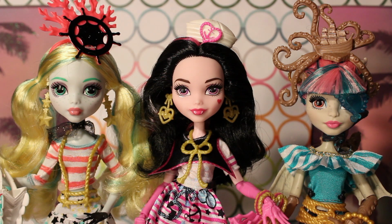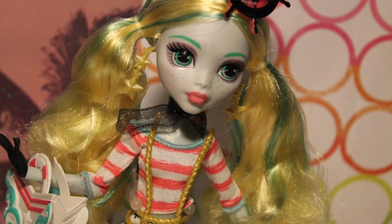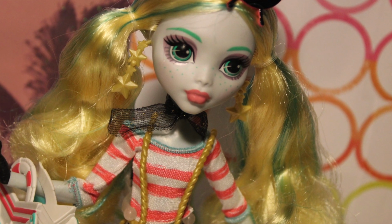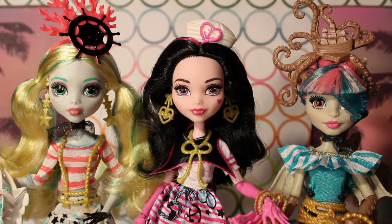My favorite is Lagoona, just because Lagoona is my favorite character, and I also like her outfit. It might not be as flashy as Draculaura, or have as many accessories as Rochelle, but it fits her so well. A lot of love and care went into Lagoona, and we always talk about how Lagoona is the one character that benefited the most from the reboot. So I love everything about her.